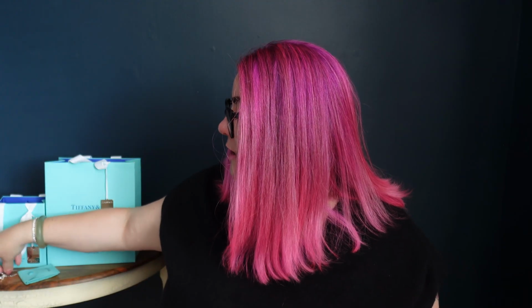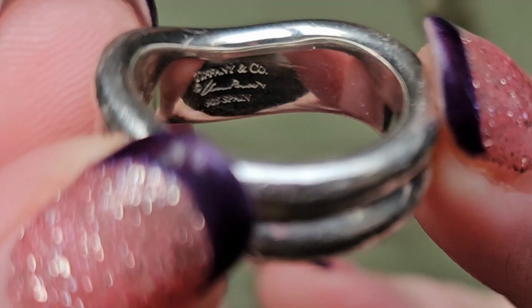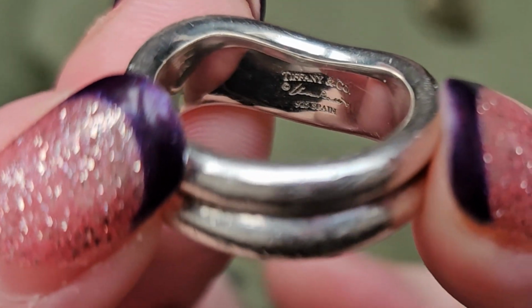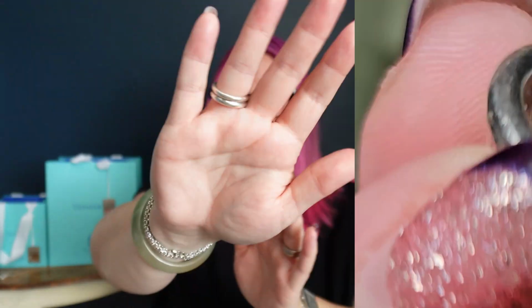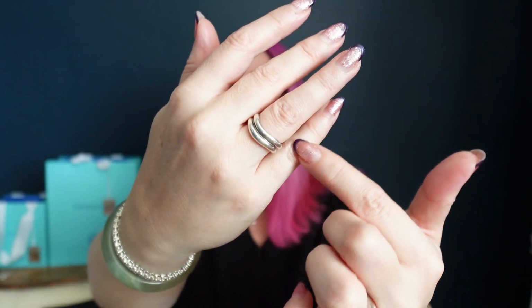And when I went in there, I got completely sidetracked by many other pretty things, so I didn't actually do that. The other thing I bought in 2006 is in this pouch, and this is a ring. I believe this is also from the Elsa Peretti, and it's got this kind of wavy dip in it, and this still fits. It is quite a chunky ring. You can see the little wave in there.